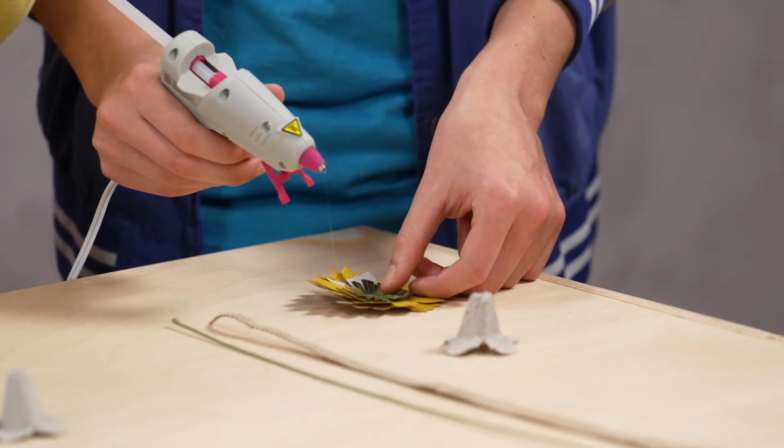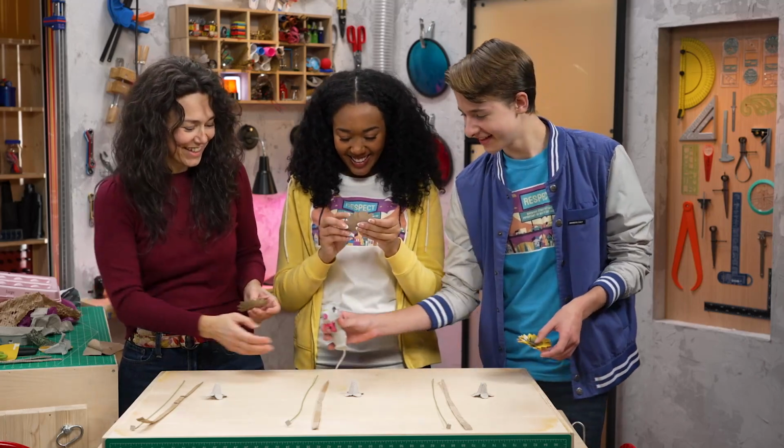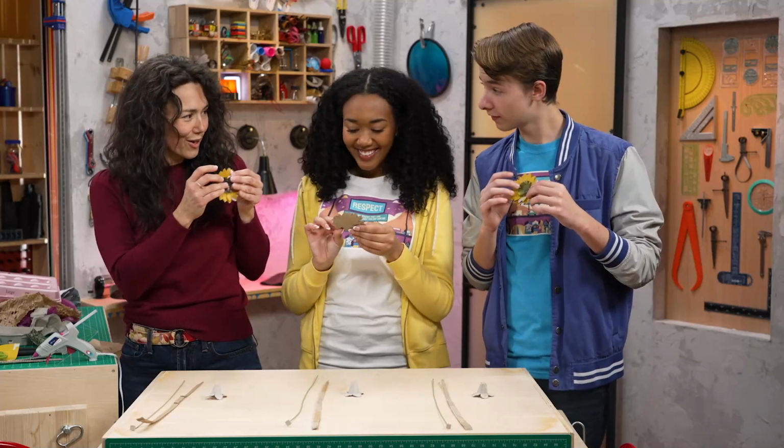How does it look? There it is. It looks great. The center of the flower. So there it is. You've got your flower already going.